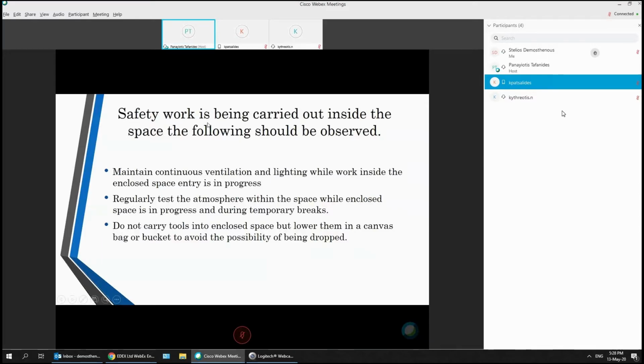When safety work is being carried out inside the space, the following should be observed. Maintain continuous ventilation and lighting while work inside the enclosed space is in progress. Regularly test the atmosphere within the space while work is in progress and during temporary breaks. Do not carry tools into the enclosed space, but lower them in a canvas bag or bucket to avoid the possibility of being dropped. So imagine someone who is carrying tools in his hand, so that means he will have only one hand to climb or to go down a ladder. Immediately, as we say, it is a potential for accident.